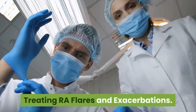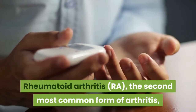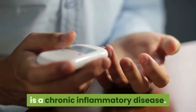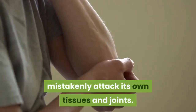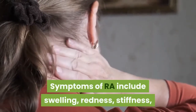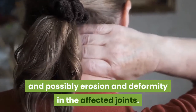Treating RA flares and exacerbations. Rheumatoid arthritis, RA, the second most common form of arthritis, is a chronic inflammatory disease. RA causes the body's immune system to mistakenly attack its own tissues and joints. Symptoms of RA include swelling, redness, stiffness, and possibly erosion and deformity in the affected joints.